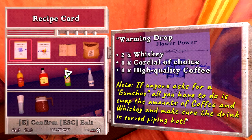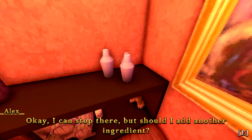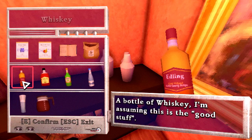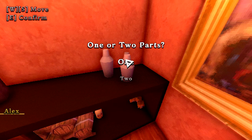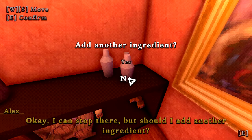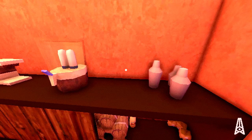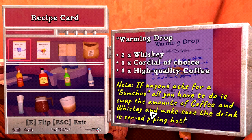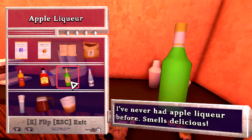Alright. We're gonna put this cordial in as well, I suppose. Just one part. I can stop there, but should I add another ingredient? Yes, you should. I think this is where you add the whiskey. Okay. But this time, instead of two, it's going to be one. No, I think that's it. Gumshoe? Added to inventory. Right, is that correct? I think so. I put two coffee in, one whiskey, the cordial, that was the only one.